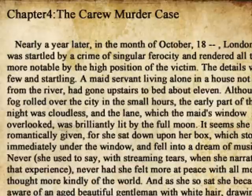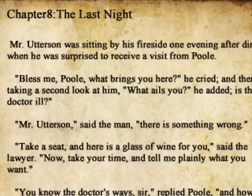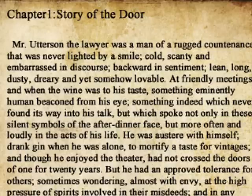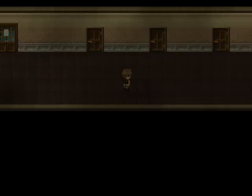Alright, I am a little confused here. I'm not exactly sure what we're supposed to do. Chemical. All right, take a seat, glass of wine for you. So 8, 1 and 8. I don't get this. What are we supposed to do? I don't understand. I really don't. This is not making sense to me. 1, 2, 4, 5, 8, 10. Alright, so 1, 2, 4, 5, 8, 10. Maybe that's something. 1, 2.